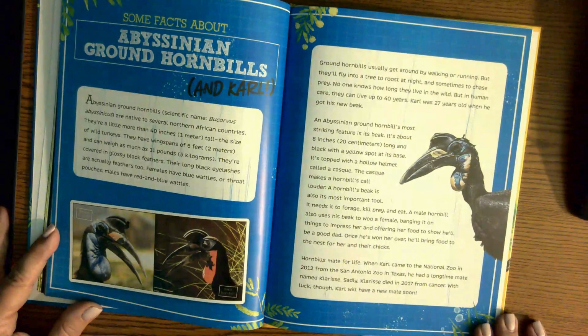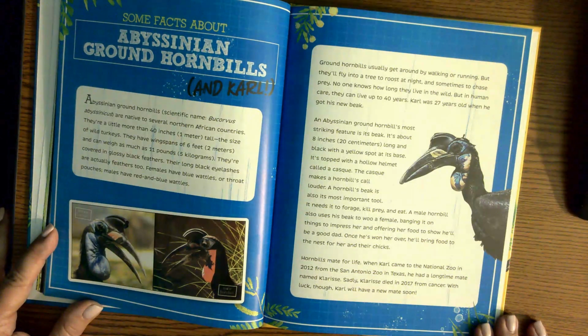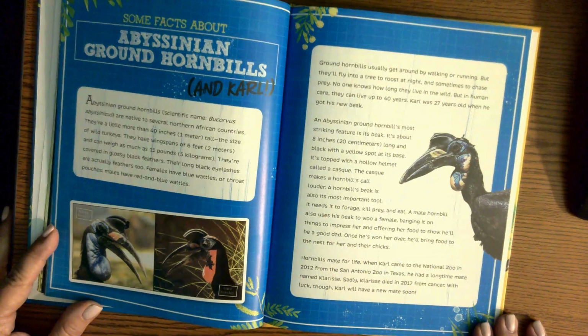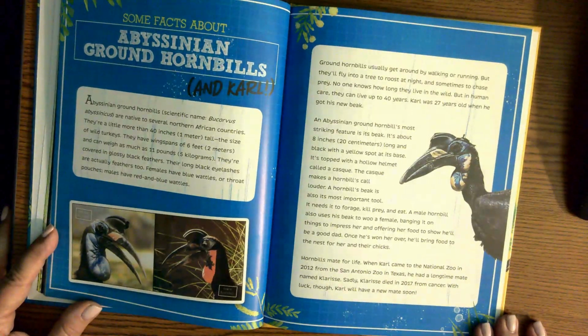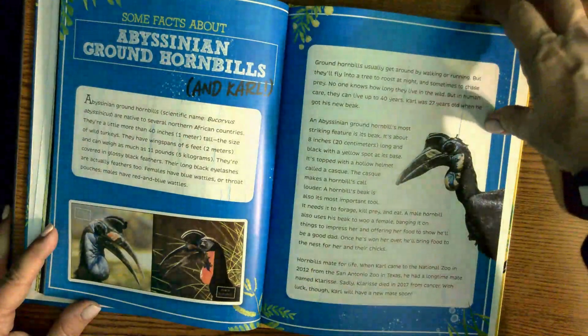An Abyssinian ground hornbill's most striking feature is its beak. It's about 8 inches or 20 centimeters long and black with a yellow spot at its base. It's topped with a hollow helmet called a casque. The casque makes a hornbill's call louder. A hornbill's beak is also its most important tool.